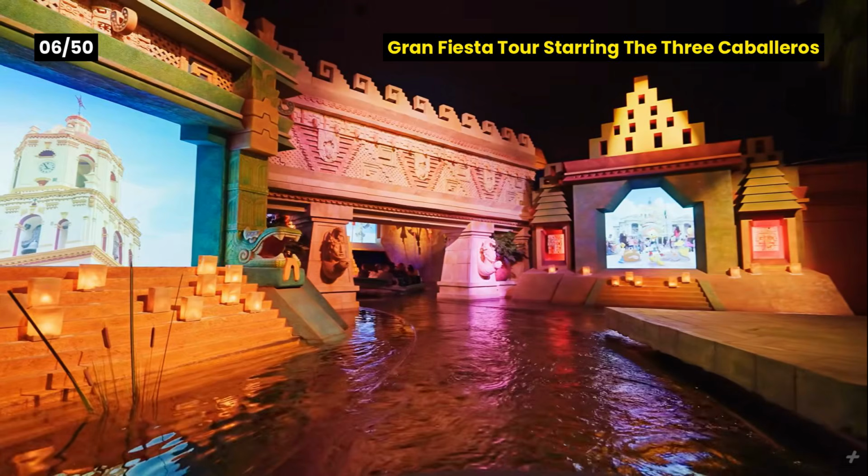Grand Fiesta Tour, starring the Three Caballeros in Epcot. A relaxing boat ride through the Mexico Pavilion packed with music, color, and silly surprises.